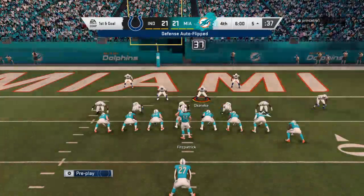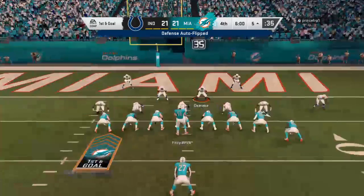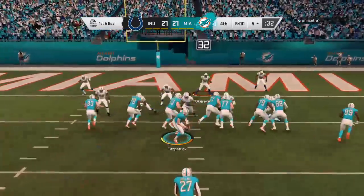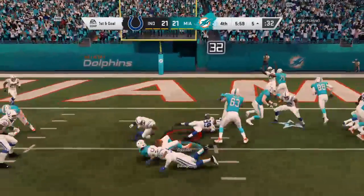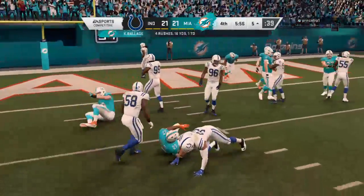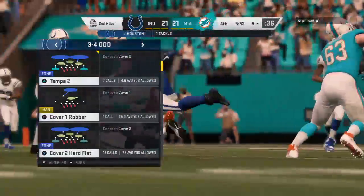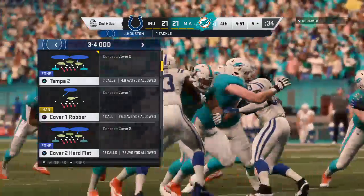A field goal could get them the lead, but it might not be enough here as they come up on 1st and goal. They run it with Balaj, and he'll get this one back to the 5-yard line, but no further than that. They'll say no gain on the play, and it'll be 2nd and goal.